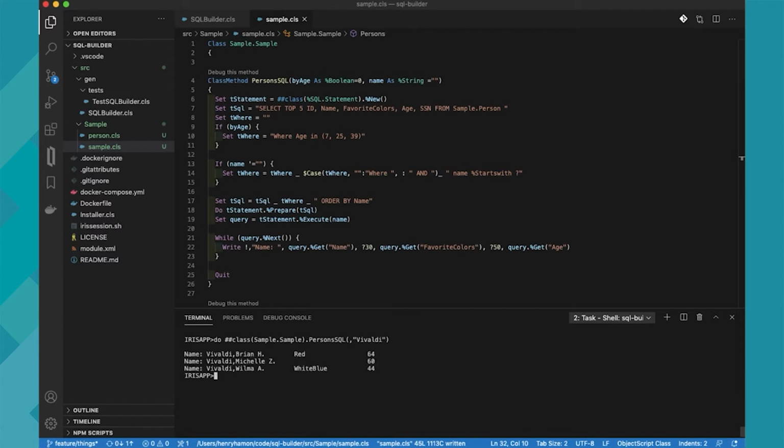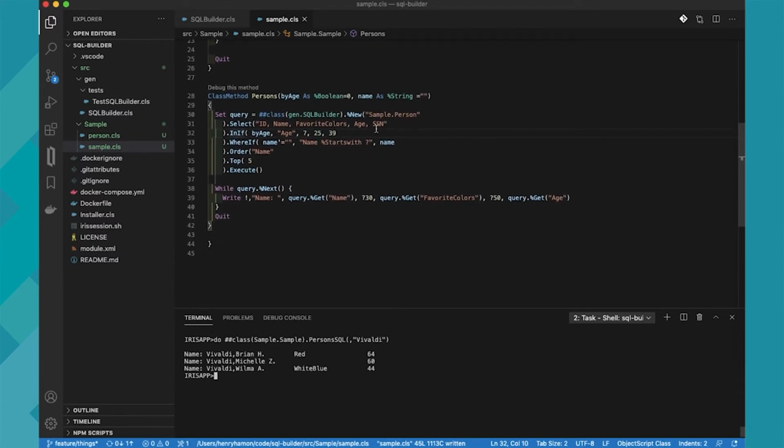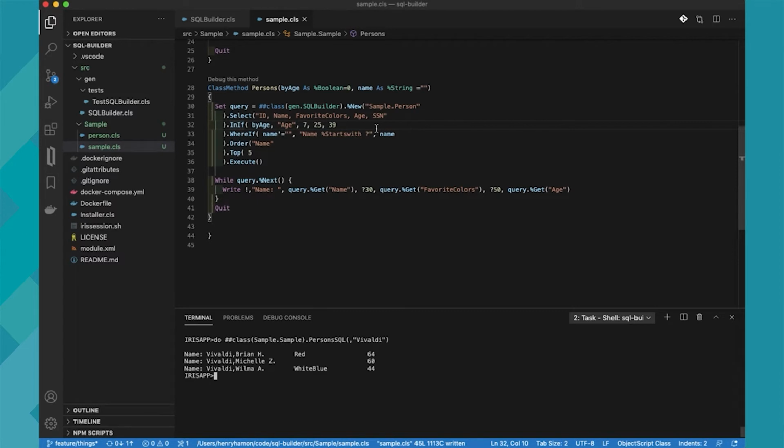That is the result. That's very simple. My idea was to create an easy way to do that and a clever tool to make the code cleaner. So here is the same example, but using the SQL Builder.